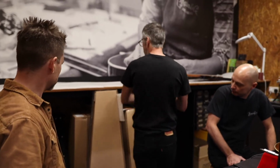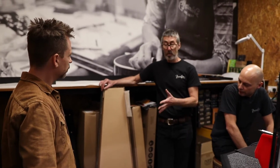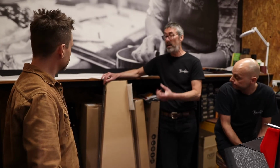All the web orders and everything we do daily come in, they get picked up at the warehouse, unboxed and checked. If the truss rod needs doing, we do it. If the nut needs adjusting, we do it. If the fretboard looks a bit dry, we'll clean it up. We want to make sure the guitar or the bass gets to the customer in the best playing condition, so they can lift it out of the box and play it and enjoy it.